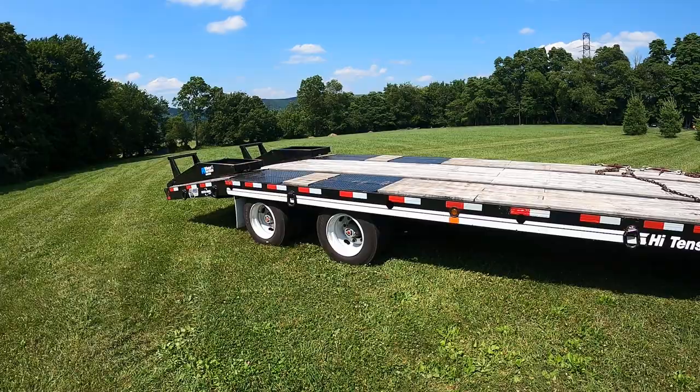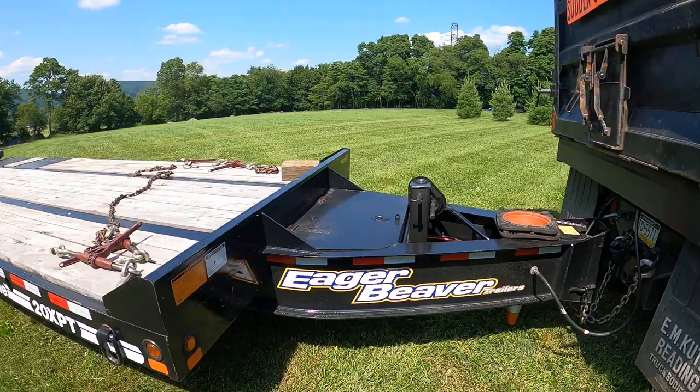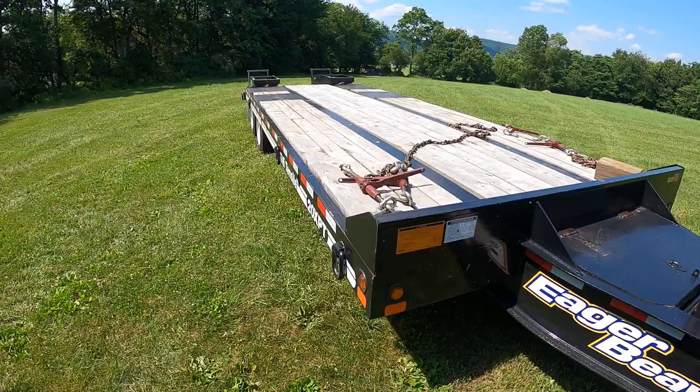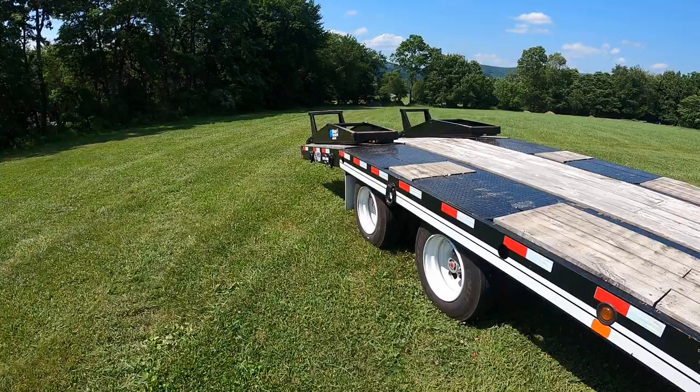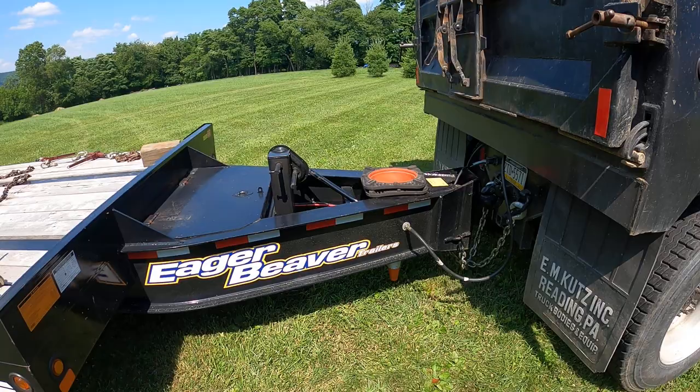2021 Eager Beaver, 20-ton trailer. 48,000 GVW, it hauls a true 40,000 pounds. I searched and I searched and I searched for a used equipment trailer, and in the Northeast, you're not gonna find one that's not all rusted out. So I decided to buy a new one. New tires, new suspension, new brakes, new deck, new paint. Just made sense to go with a new one, even though it was too much money, and with the federal excise tax, they really hammered me, but it is what it is.